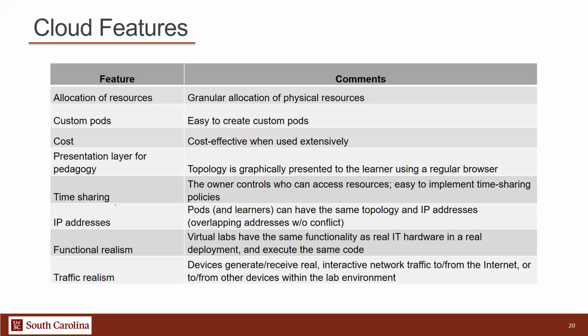Custom pods, very easy to create custom pods in this environment. The graphical user interface is something very useful, especially for those students that are starting. Simply by clicking on a device in the topology, an interface is open and the user can configure that device. We found that it's cost effective when used extensively.